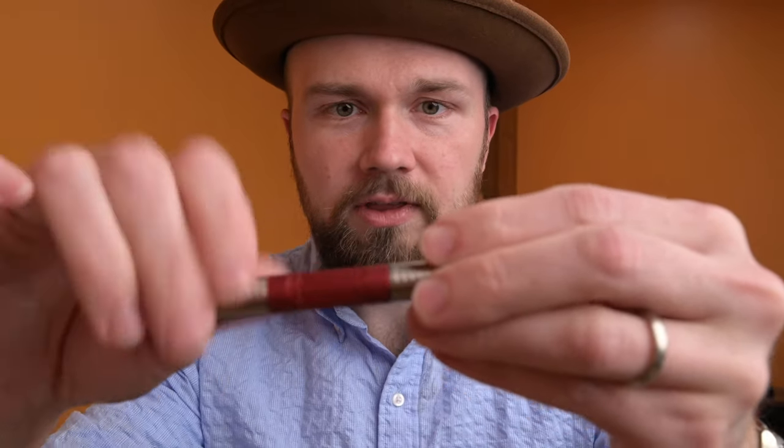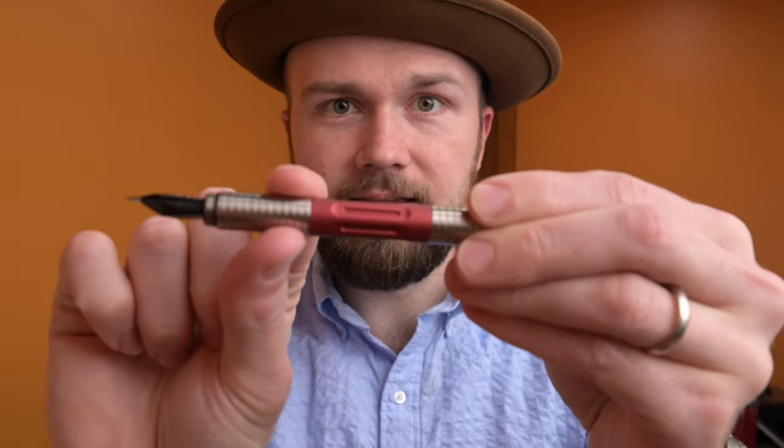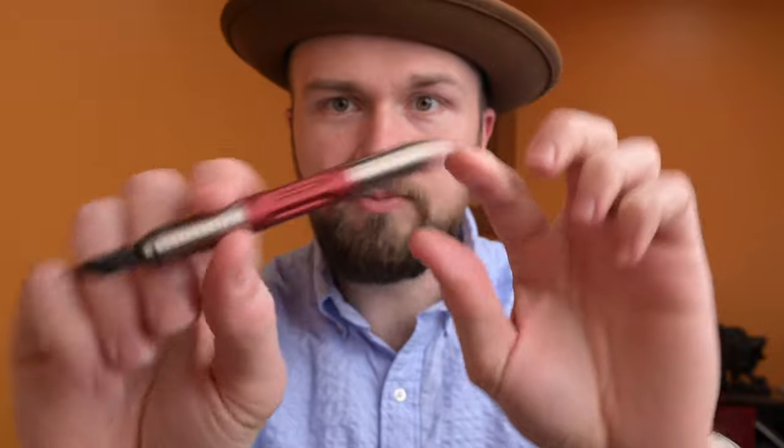Look at the way it screws in there. Perfectly flush and smooth. I don't usually like pens that post, but this is just perfectly smooth. It's so comfortable to use. I think I might end up with a collection of these someday.